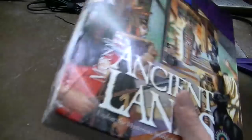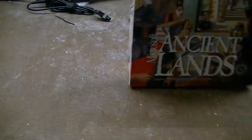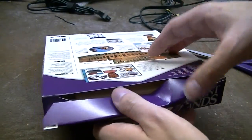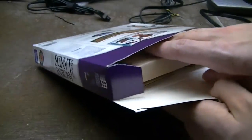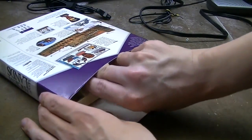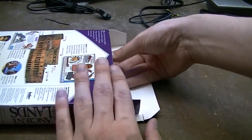All right, there we go. Our seal has been broken. So let's go ahead and open her up. It's been sitting in here preserved for 24 years. I wonder what kind of mysteries lie inside of here.